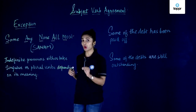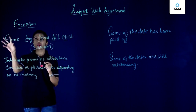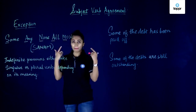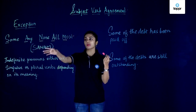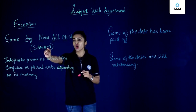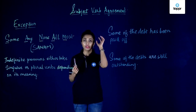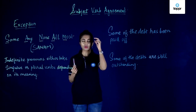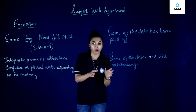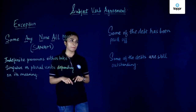But before we move on to the examples, I have made an acronym for you for these indefinite pronouns, which is SANAM, and you all can remember these pronouns with the help of this acronym here. So we have some, any, none, all, and most. Now, just remember one thing, that SANAM pronouns can either take the singular verb or the plural verb depending on its meaning. So, let's take a look at the first example here.